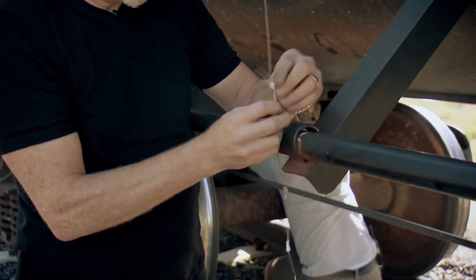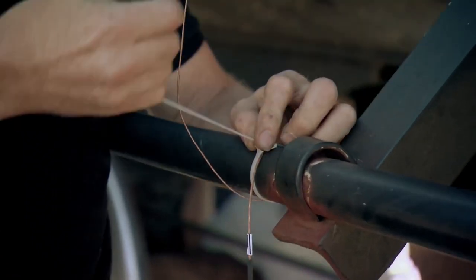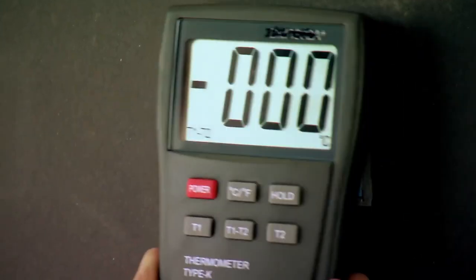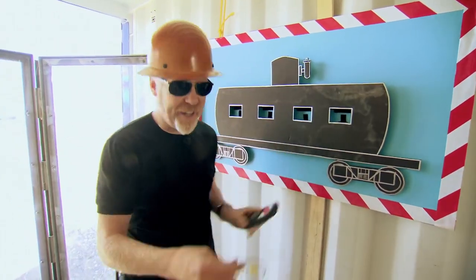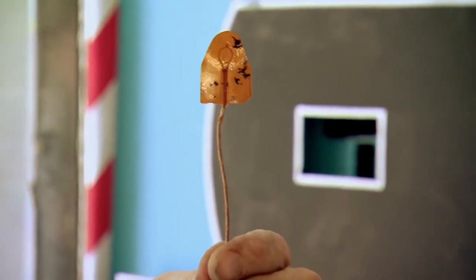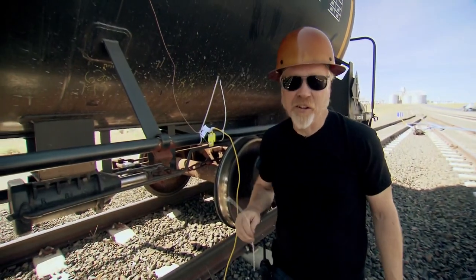This is a giant production, and one of the key things we want to monitor is the temperature of our tank. Behind each one of these windows, we're going to have a thermometer. That thermometer will go to a wire, which will go out there to the tank car, where it will be attached to a thermocouple. Let's hook it up.